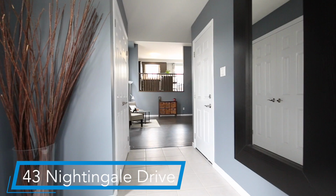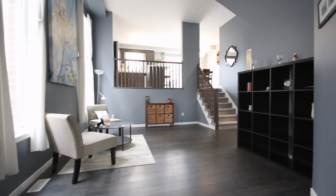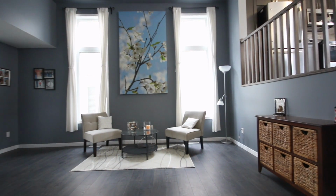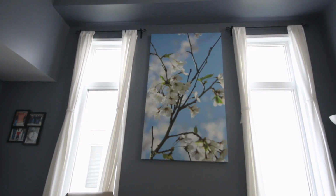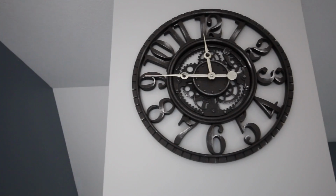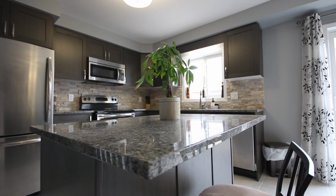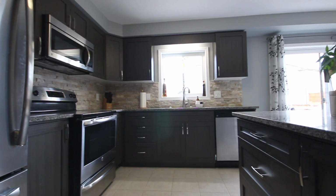Welcome to 43 Nightingale. With about 2,400 square feet of living space, this multi-level two-story home has been extremely well cared for and is only about a year and a half old. A dramatic entrance with super high ceilings. Open concept eat-in kitchen.